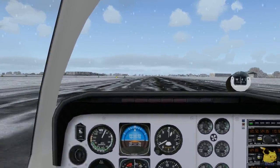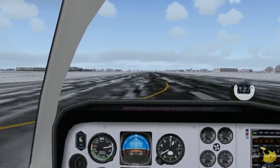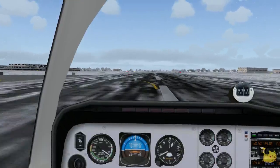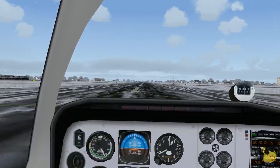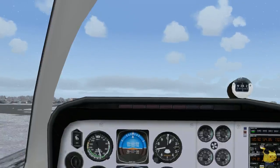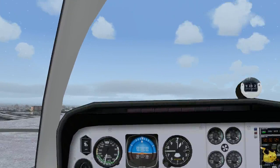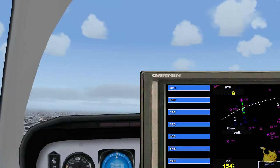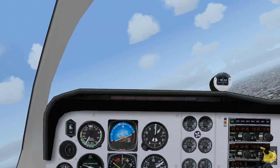Bravo Tango Zulu 680. I think I got a little bit of crosswind here. Do I have to actually keep right rudder to keep going straight down this runway? Don't nose up, don't nose up. Okay, start nosing up. Come on. Start coming. There we go. Gear up. Flaps up. Right, we're in the air, guys. Whoop. What's our objective? We're going to invade Canada. Why? Because why not?